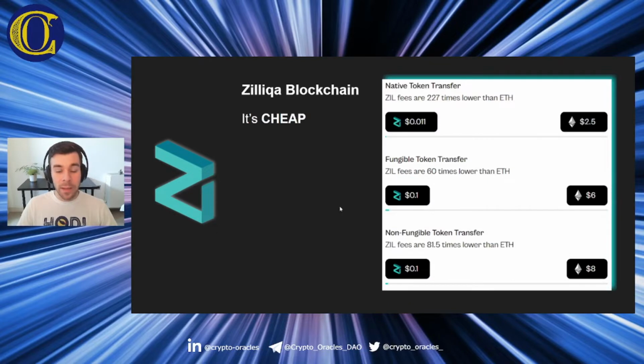And Zilliqa is, of course, very cheap. So when we talk about the ZIL token transfers, it costs about 1 cent compared to, well, $2.50 for Ethereum. That can actually be much higher than that. It's usually about $10. For fungible token transfer is 10 cents. And for NFTs is also about 10 cents compared to Ethereum. That is a very, very small fraction.